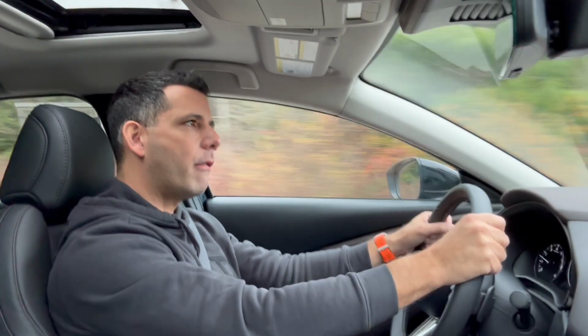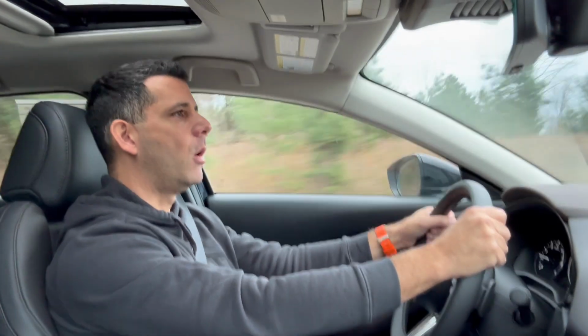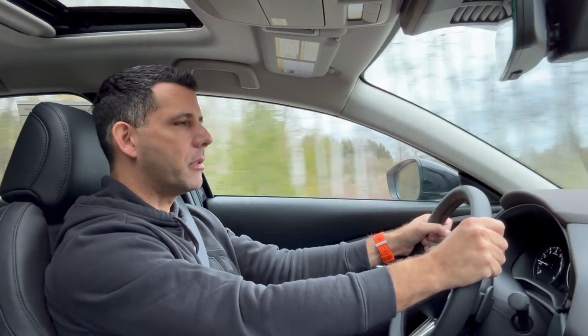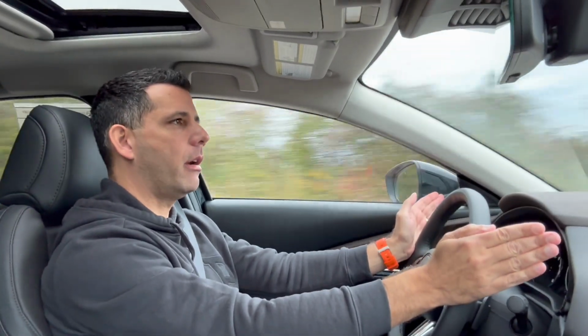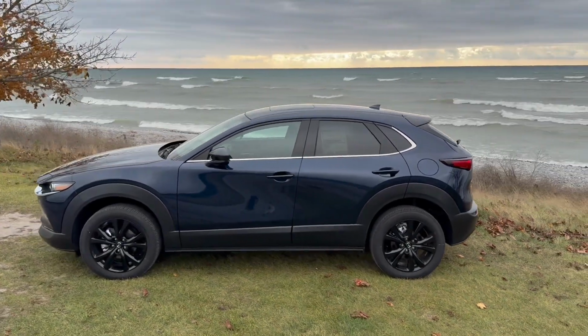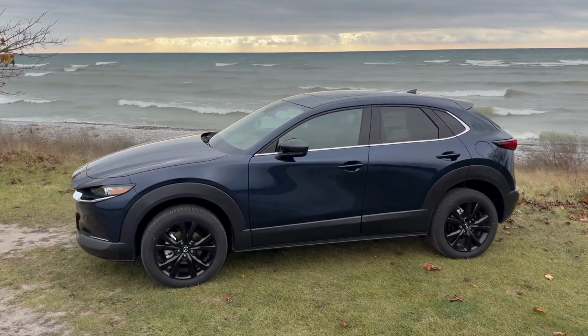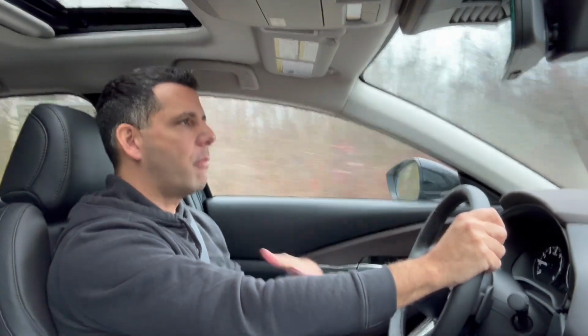So how is it to drive the Mazda CX-30 Turbo? I have driven one of these before for the channel with the regular engine, and it was fantastic. So this is of course even better for several reasons. Let me start with the cabin. It's really quiet in here, and I'm sure Mazda adds some level of extra insulation in the turbo and probably the top trim with the regular engine, but I'm sure in this one at least, to add to that luxury or premium feeling on the cabin because of the price and the engine and the whole thing.